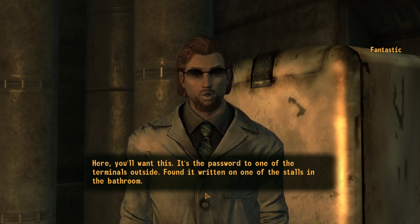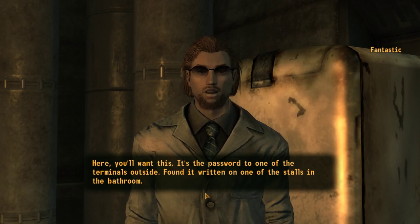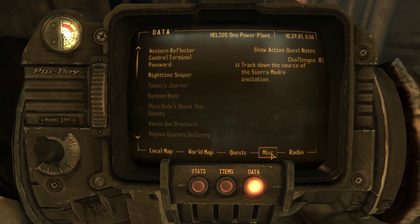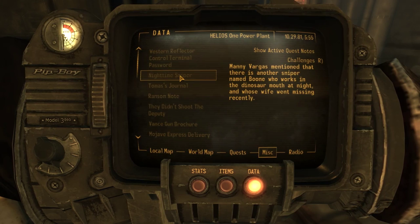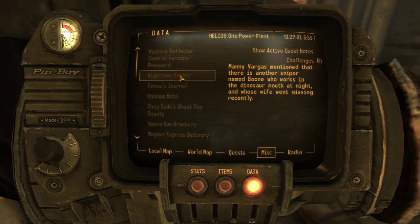Here. You want this. It's the password to one of the terminals outside. Found it written on one of the stalls in the bathroom. Oh, you don't say. Is it really, though? I think we have some other notes we should check out, too. Okay. Wait, somebody wrote this on the bathroom stall? Whatever, that's fine. Nighttime sniper. Manny Vargas mentioned that there is another sniper named Boone who works in the dinosaur mouth at night and whose wife recently went missing. Yeah, I remember that.